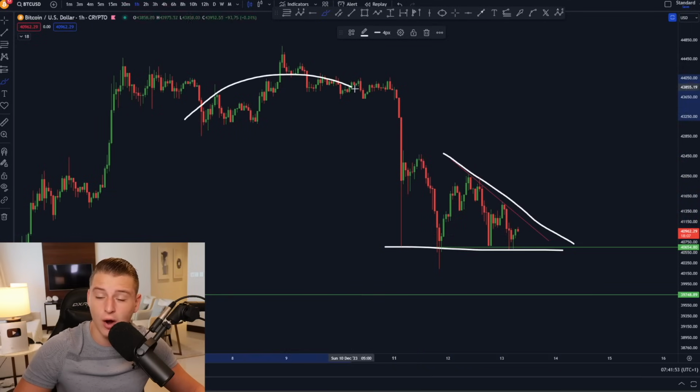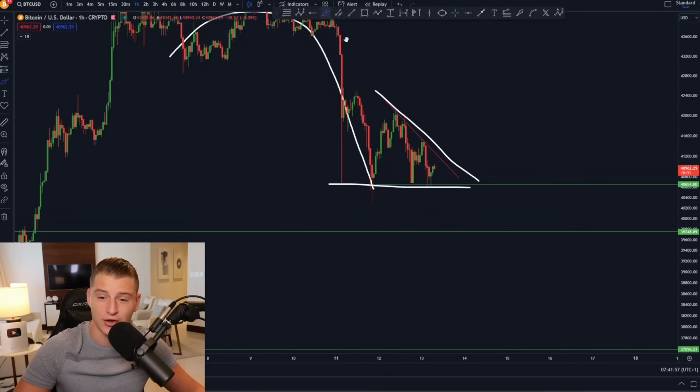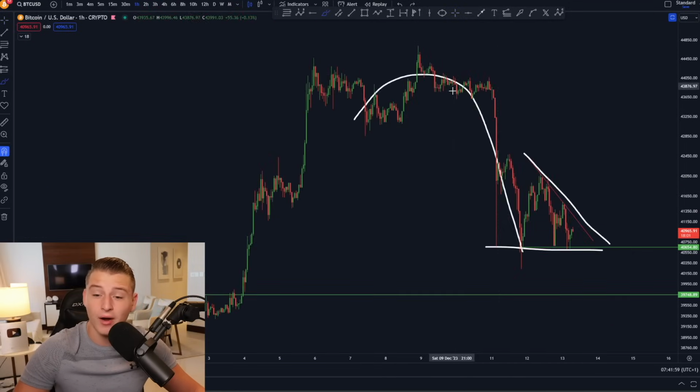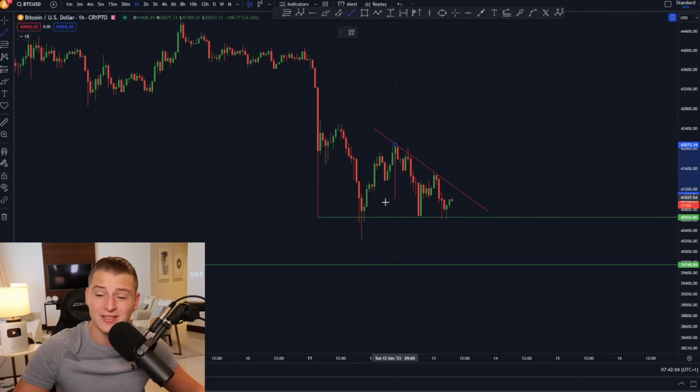Since we are in a bearish continuation, it is very likely that this pattern is going to continue towards the downside. And what are the price targets if it does break towards the downside, and what is the price target if it does decide to break upwards? So I'm quickly going to discuss it.